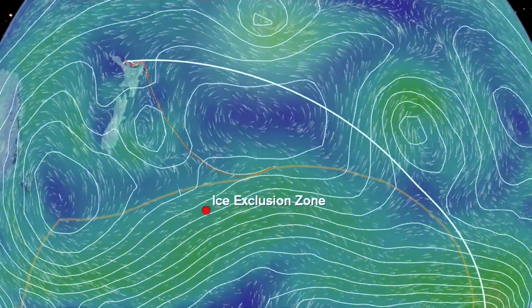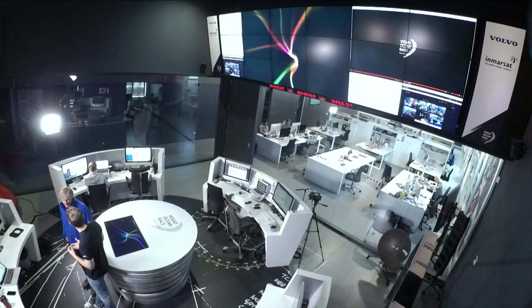So they're going to be going as far south as they can to start with, and then they will be jibing along the ice exclusion zone to get as quickly to the east as possible. And as somebody that's been down there, Rick has raced in that part of the world and taken some of the most iconic photographs that you could possibly imagine. You've been there. I haven't.